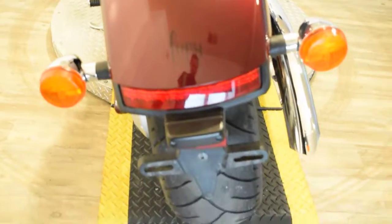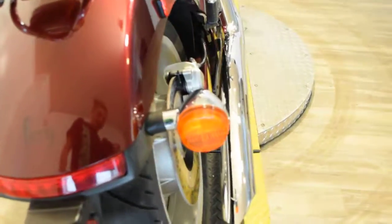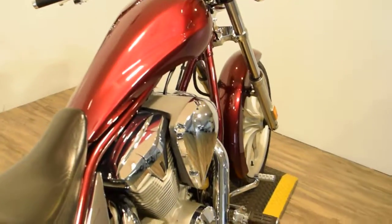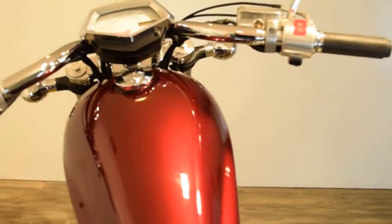You can come see this bike at Monster Power Sport. We're at 315 North Rand Road in Wauconda, Illinois. You could call us at 847-526-0500 and get you the exact miles.